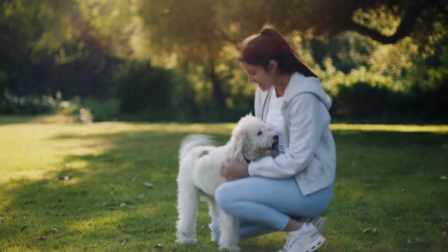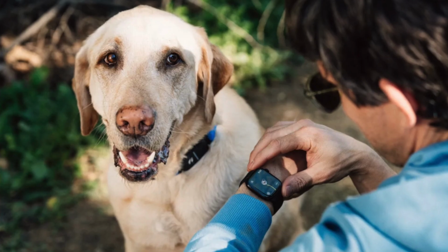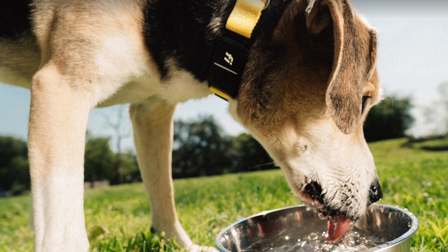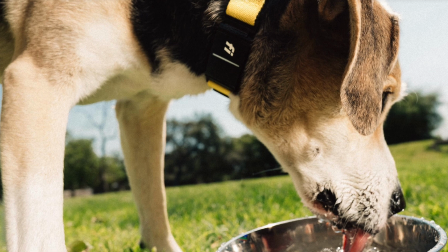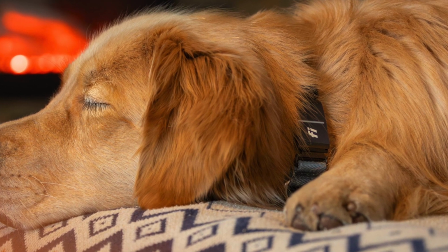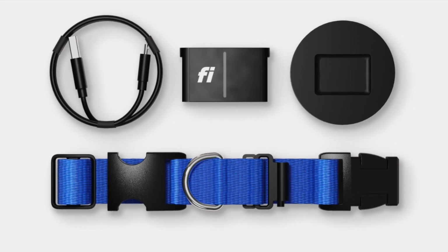The GPS tracking signal sensitivity has been doubled compared to the previous model to provide more accurate location tracking. In addition, a new AI-powered document analysis feature has also been added to the app that can pull health information from vet records, bills, or insurance documents. The collar comes in 5 sizes and 4 colors: yellow, blue, pink, or gray. Pricing is inclusive of the app features and subscription-based, starting at $14 per month with no additional cost for the collar hardware.